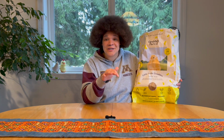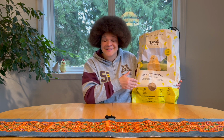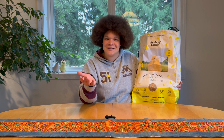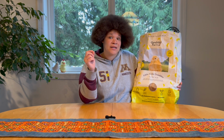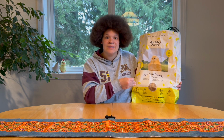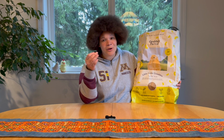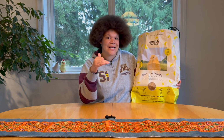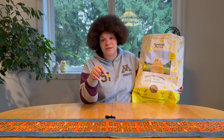When it comes to chick feed, my go-to is Grubly Farms non-medicated Little Pecks. And the reason I choose this feed is, well, there's actually a few reasons, but one of the big reasons is there's no soy and there's no fish, meaning the only protein in this feed is coming from bugs, black soldier fly larvae to be specific. And one of the coolest things about that protein is that it actually recycles 35 pounds of food waste that would have ended up in a landfill anyways.